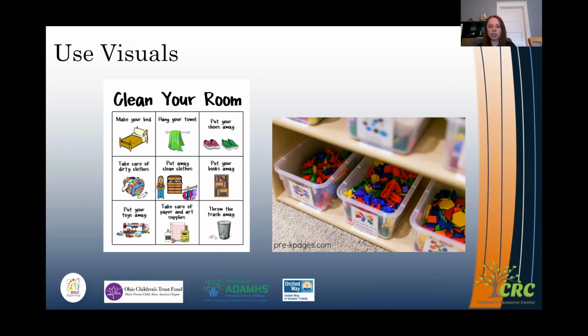The second picture here, the toys are in clear bins with picture labels on them. And then there's also a label on the shelving unit so that the children know, okay, the cars go in this bin and then that bin goes on the shelf. It's very clear what is expected, that this goes here and then the whole bin goes there.